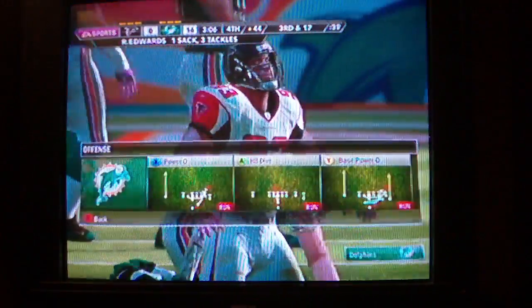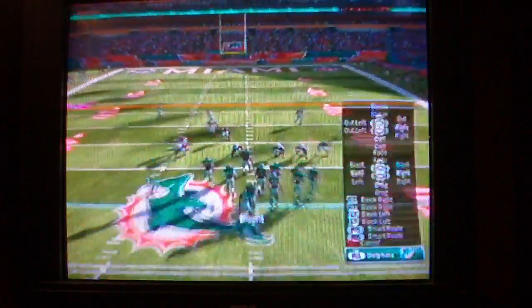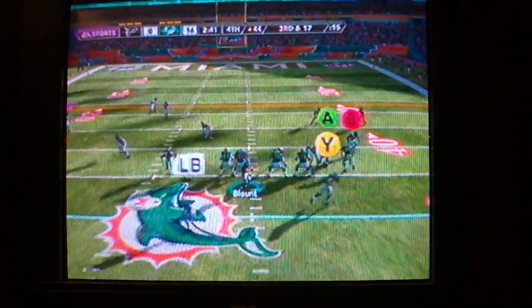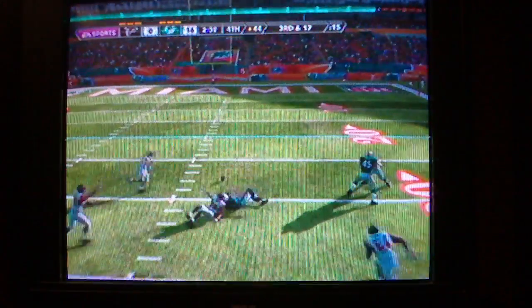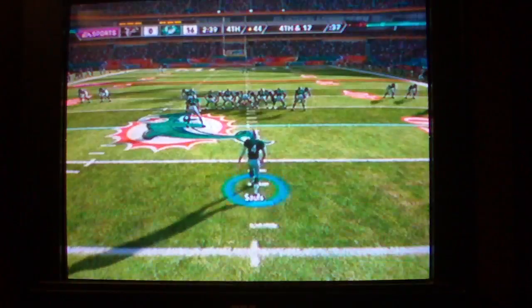Kept moving around trying to see if I can throw it away. But Ray Edwards catches up and that is a sack. Big loss. 3rd and 17 now. Oh man, Dennis Pitta takes a shot. And we're going to have to punt.